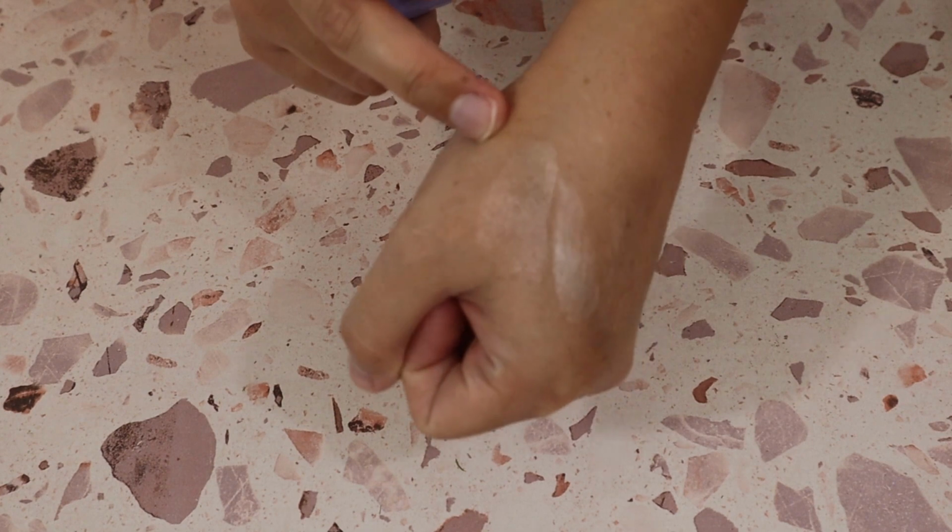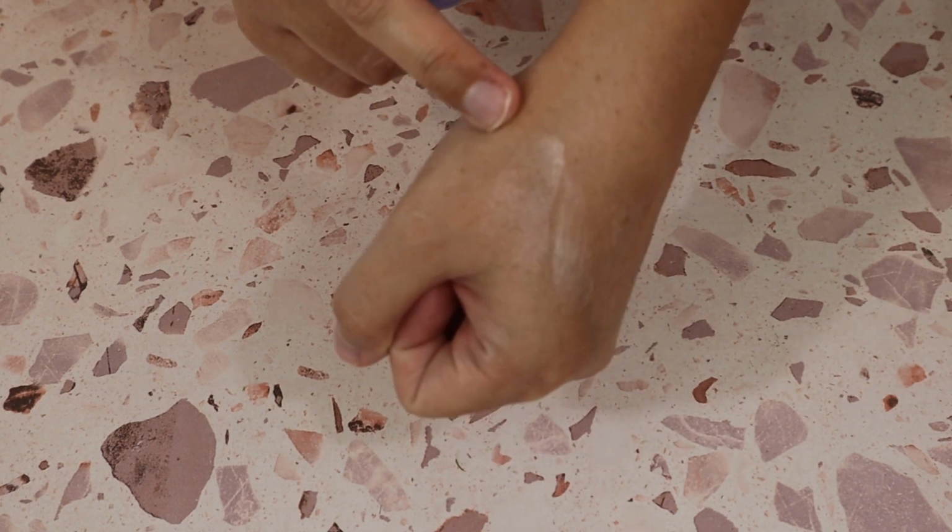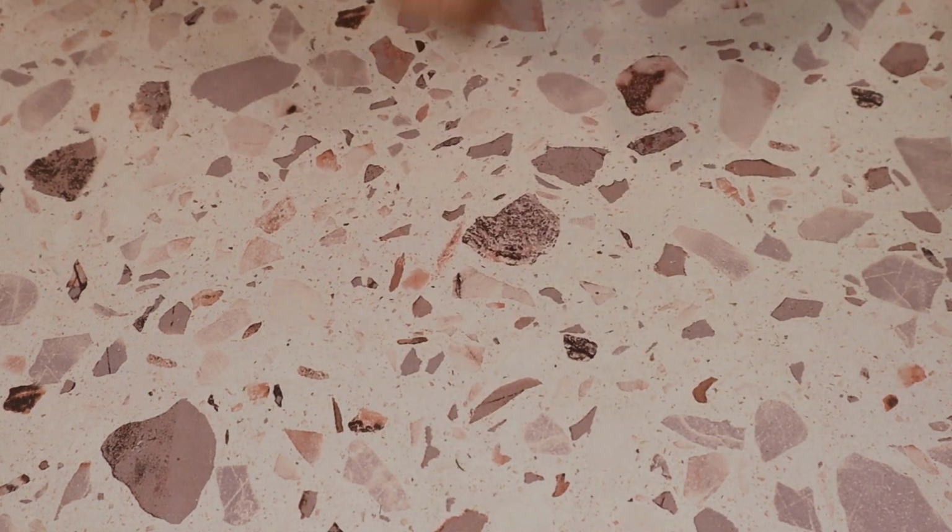And so you can see here just how shiny all of these highlighters look on the skin. They really do almost give a glazed look to the skin. So I'm definitely keeping all three of those.